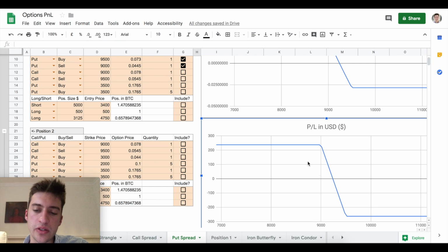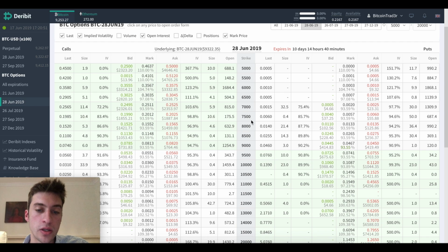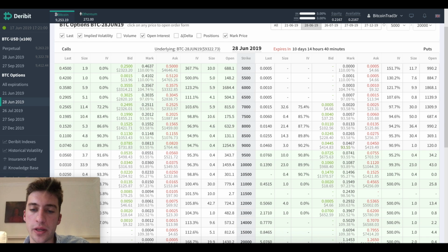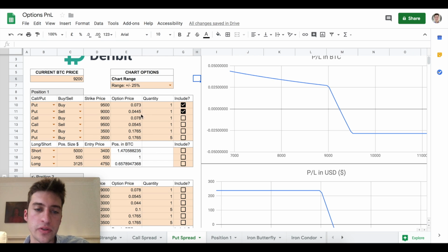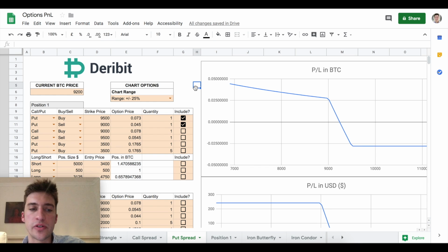And if you don't like these spreads, if you think that this isn't a great risk reward, then what you can do is you can look to get better spreads. You can look to get better premiums even. So with the puts at 9,000 and 9,500, we are paying 0.073, and 9,000 we are selling for let's just do 0.045. I think that's more fair. And if you don't like the spreads that you get for these call and put spreads, then you can just wait for a better price.